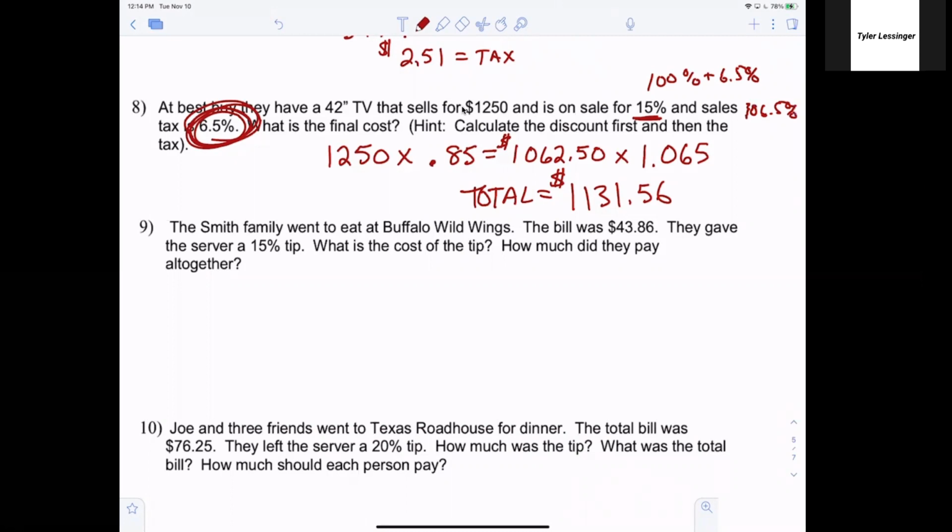If I wanted to find the total, it's the 1 plus the tax. If I just said, what's the tax, you would multiply by 0.065. What most people do is multiply by 0.065, and then add it to the price. Are they asking for the tax here? They're not asking for the tax. They're asking for the total bill. That's why I did 1.065. You happy? Jackson, you happy on that explanation?